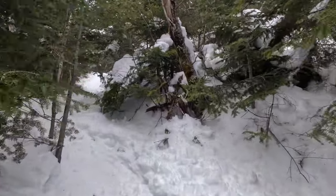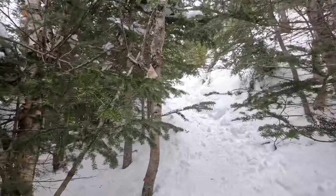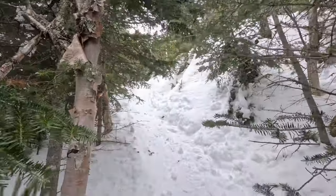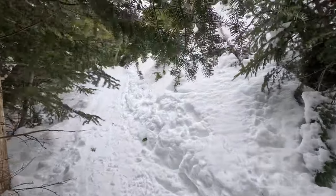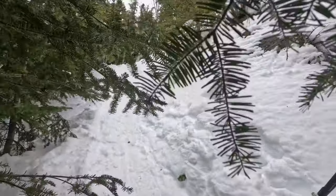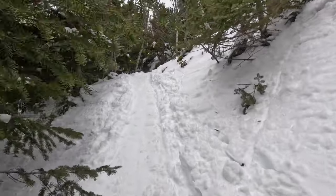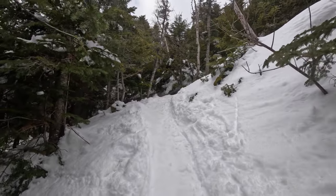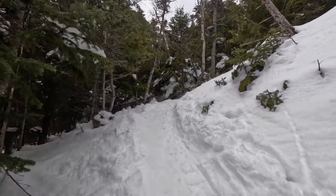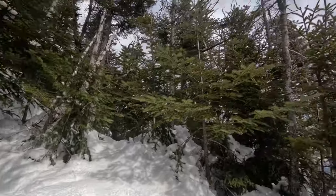Climbing here. Nice birch. Smells good. Spruce. I think there's a few balsam fir up here. I can smell those. Orangey. Ooh, the sun's back out. That's nice. Oh, hey.